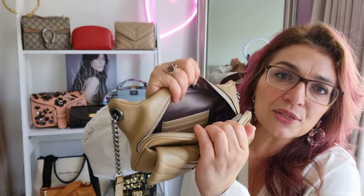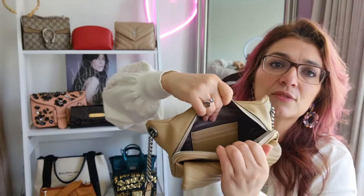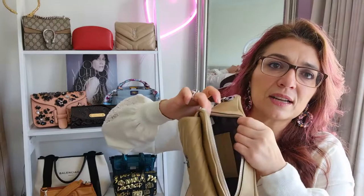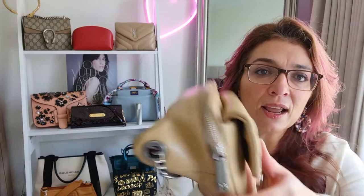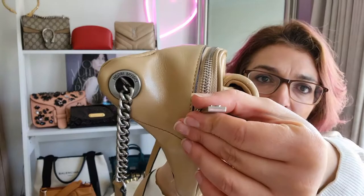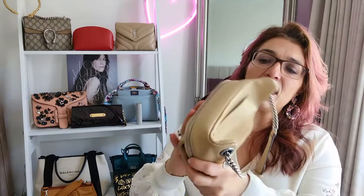As you can see, it's got card slots for three cards. At the front here, it has another slip pocket in the same color leather, and on it is embossed Henri Bendel New York. And then deep down in this corner here, there is another little white leather tab, which says made in China. So the actual zip itself is lovely and smooth, and it's in the same silver hardware. The zipper pull, as you can see, is lovely and sturdy and thick. It's nothing thin and flimsy. Louis Vuitton, pay attention.